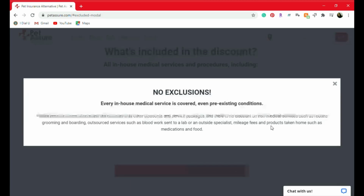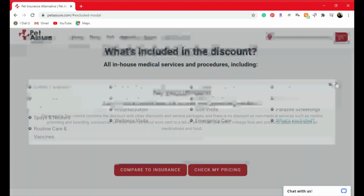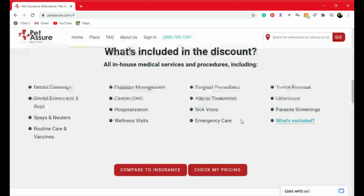Now, I will tell you that Pedicure is very kind and will give you a discount on related expenses such as medications, with a 15% discount at PetRx. But here you can see the detailed list of medical services included: dental cleanings, dental exams and x-rays, spays and neuters, all quite common.